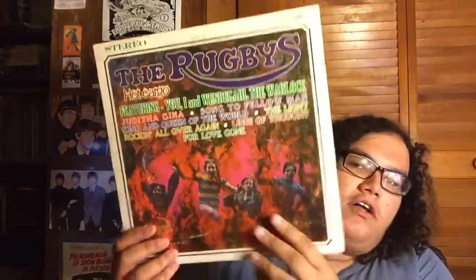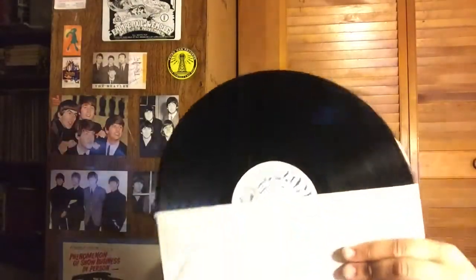I see this get shown occasionally on the VC, but I don't see it very often. This is an original promo copy of the Rugbys' Hot Cargo. Really interesting psych album, really good. These kids were young, and I believe they're from Georgia. Maybe I might be wrong, but this is a very heavy disc, and very cool to have as a white label promo.